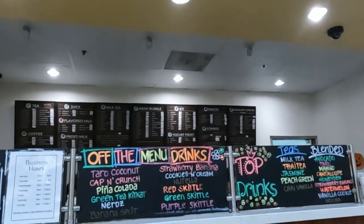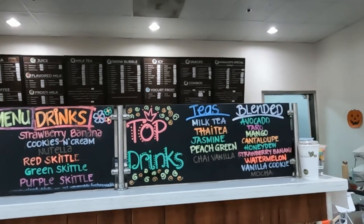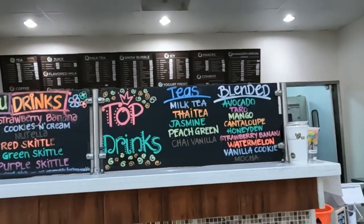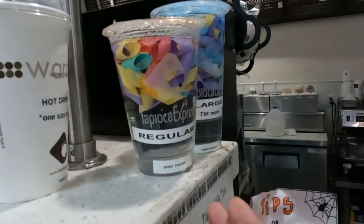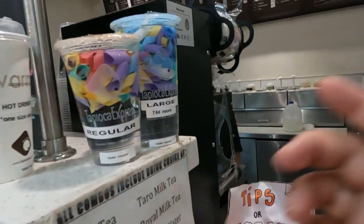You can see they have different drinks here. A lot of teas and bobas. So right today we're gonna get one regular, one taro, which is ube, basically. One regular, one large ube.